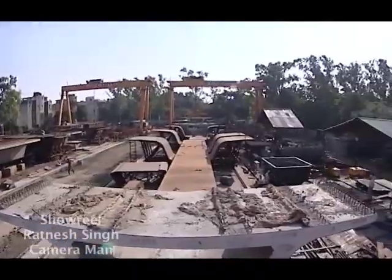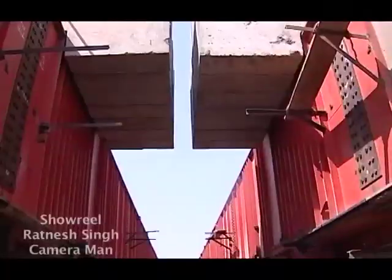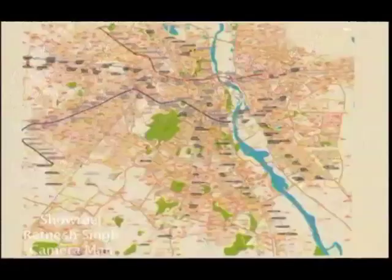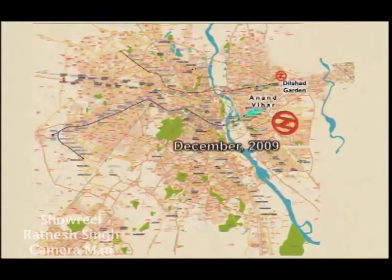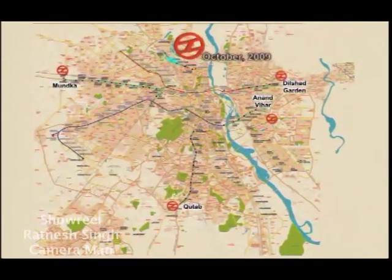Meanwhile, work has already started on the ambitious Phase 2 of the project, which will add another 120 kilometers to the Delhi Metro network before the Commonwealth Games to be held in October 2010. The second phase, which is an extension of Phase 1, would connect areas such as Dilshad Garden, Anand Vihar, Mundka, Qutub Minar and Jahangirpuri.